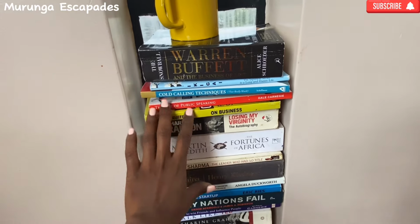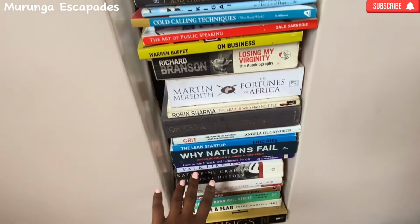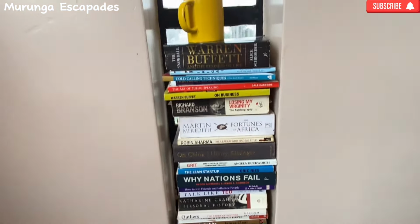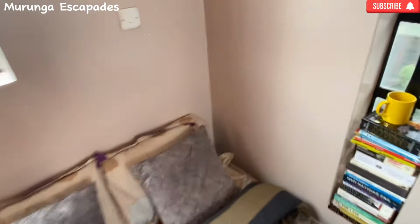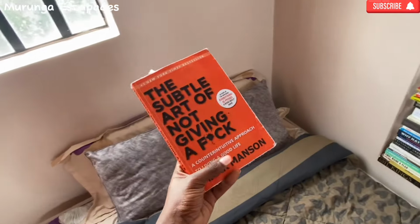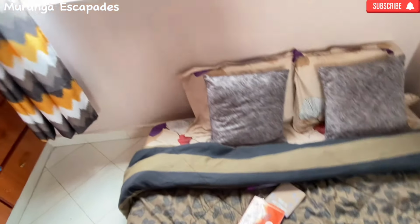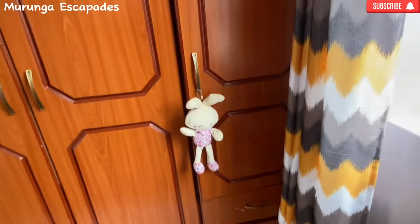These are all the book collections that I have. You can see if your favorite is there, and we can talk and maybe organize how we can exchange books. Oh, this is my current book, by the way. I'm reading this book right now. So basically, that is it about this bedroom of ours.